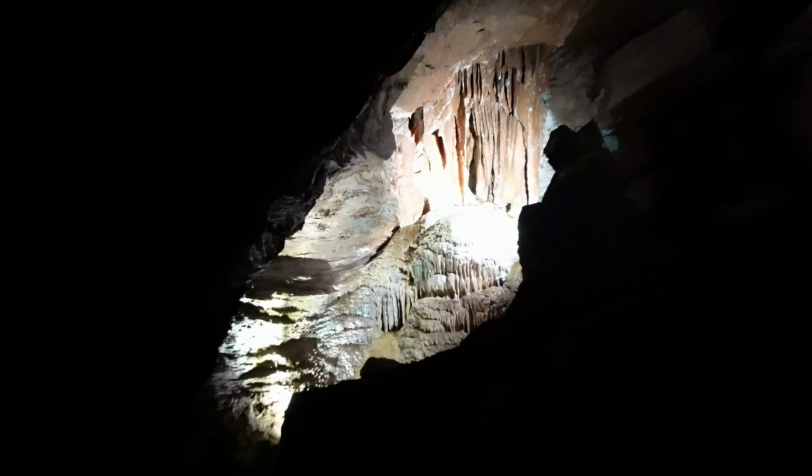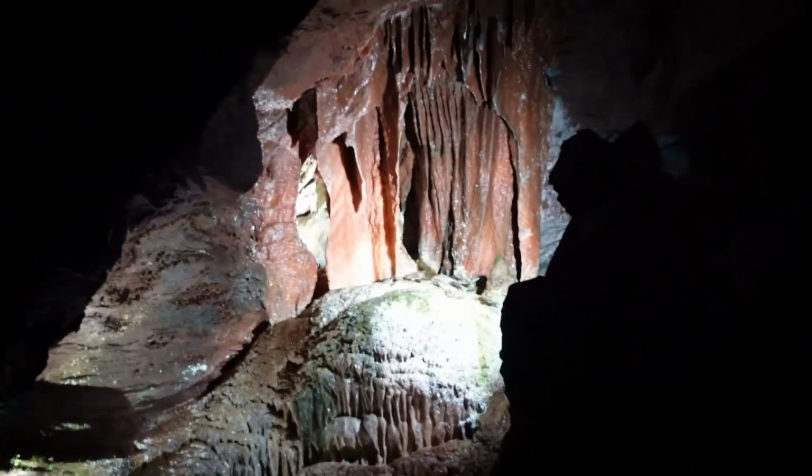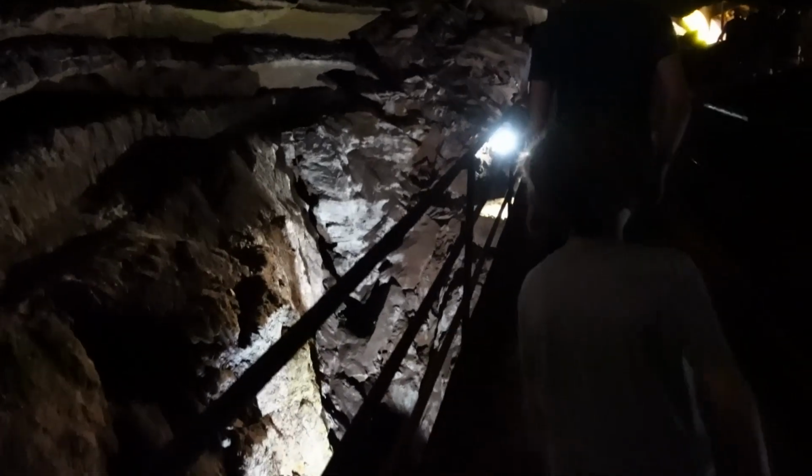I'm gonna slide right past you guys here, be one less person in y'all's way. Let's go look at the cave bacon. You can take a photo. It looks like bacon. It does. There it is. Cave bacon. Yeah, we're heading back up.